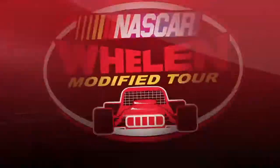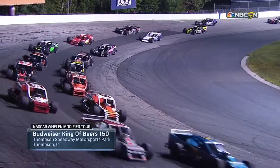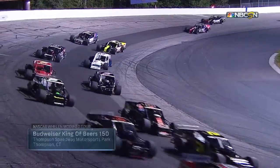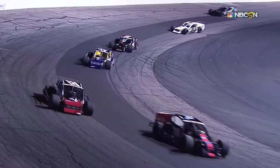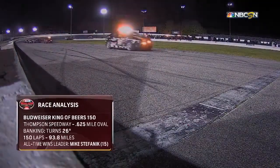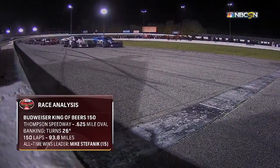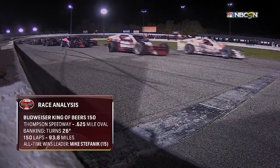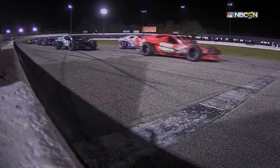Well, if you're a fan of the NASCAR Whelen Modified Tour, any race at Thompson Speedway is one you circle on your calendar, Tommy. It is, Ralph. This is a midweek race. A lot of fans here. The thing is, it's only been 5 days since they raced Stafford. A lot of the guys had issues there. They had to work their tails off to get here today. 150 laps here tonight. Plenty of banking in those turns to get the drive off the corner. Let's touch base with Derek.